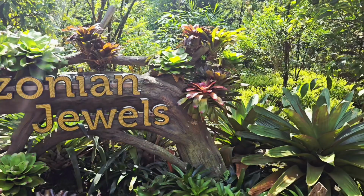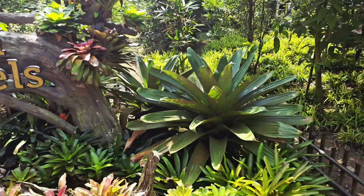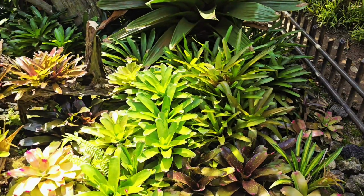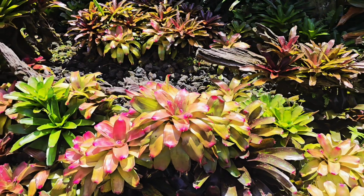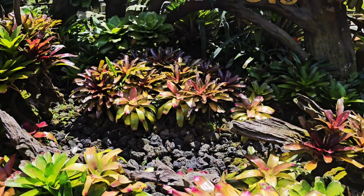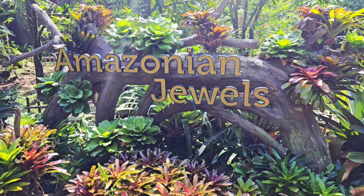bromeliad family. As you watch, take a moment to slow down, breathe in the calm and let these natural wonders inspire your own garden dreams. Whether you're a plant lover, a gardener, or simply someone who finds joy in quiet beauty, this moment is for you. Thank you for joining me on this peaceful journey through one of Singapore's hidden gems.